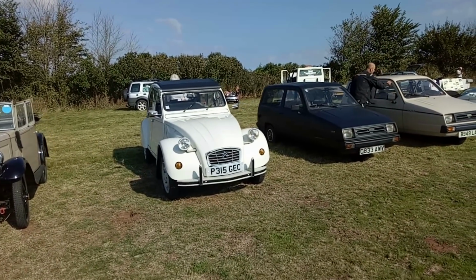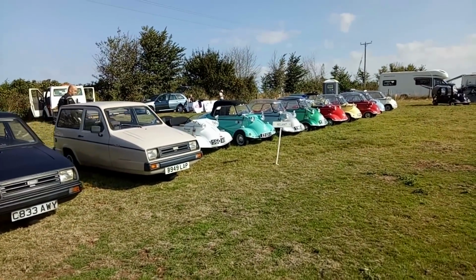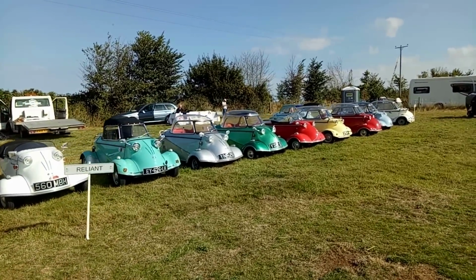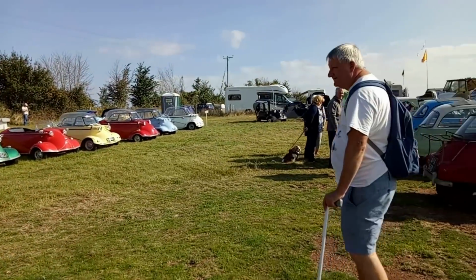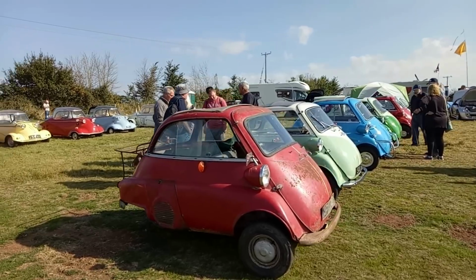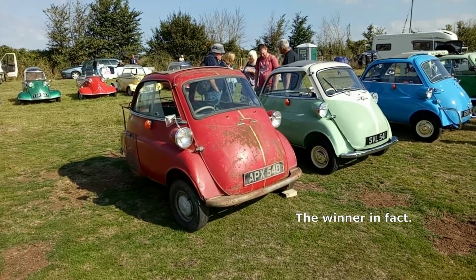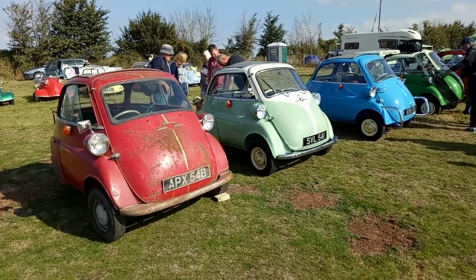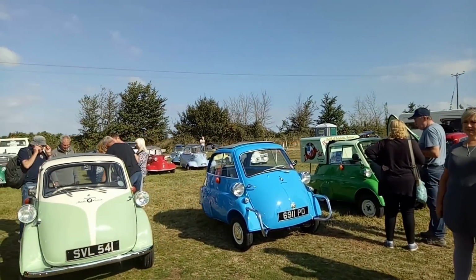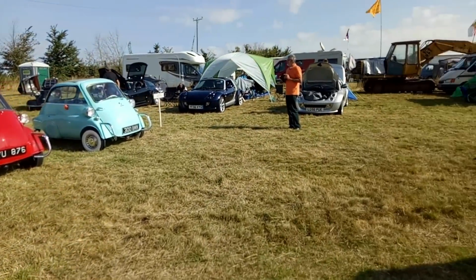Slightly unusual. Pair of Reliants, and then we're into the Messerschmitt lineup. Very, very colourful. In fact, they were the first in. They're the most eager today, the Messerschmitts. But look at this delicious sheddy Isetta, another one going for shed in show. Great to see. I hope if it ever gets restored, it doesn't get over-restored. And there's the little Isetta van we saw at the event yesterday. A lovely lineup.